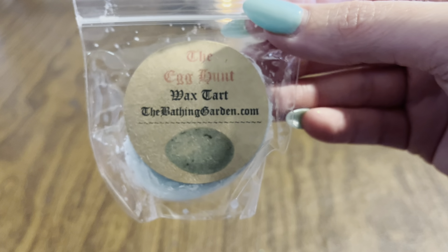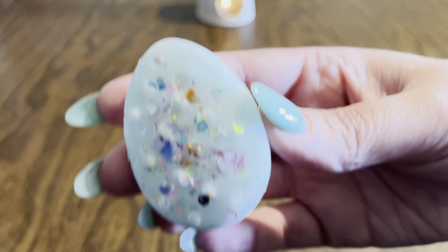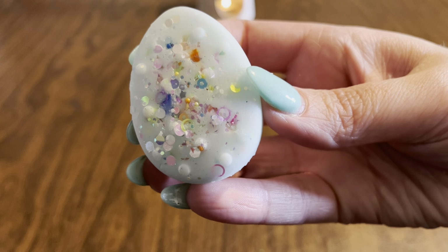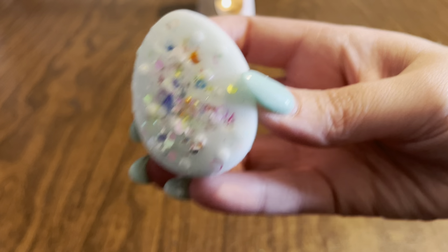This next one is the Egg Hunt. So this one is like raspberry mojito mixed with pina colada. It's a really pretty egg. Looks like this. And I'm getting wax all under my nails, so sorry. Pretty. Oh, okay, so I normally do not like pina colada scents at all. I'm not like a huge pina colada person. This one is better with the raspberry mojito. I can definitely smell the raspberry.